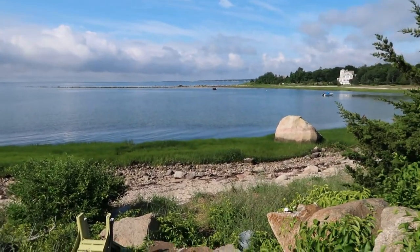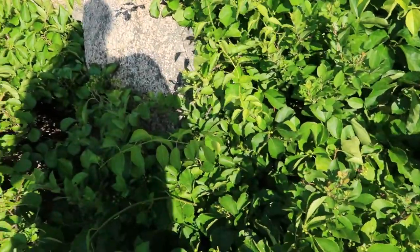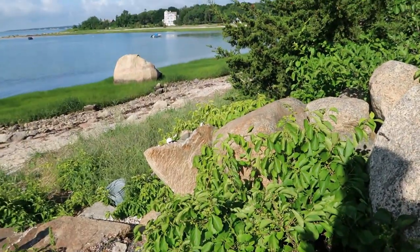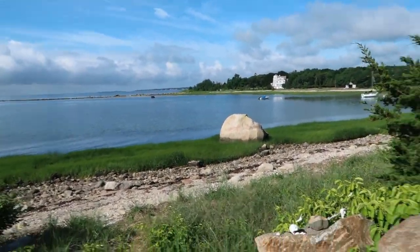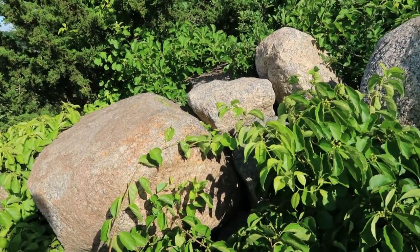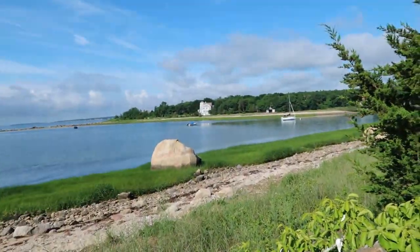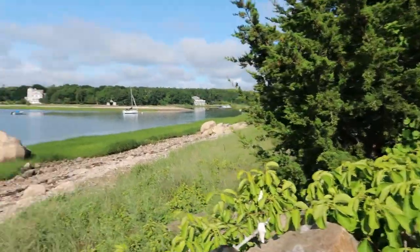Another project, which I can make into a video, is you can see all the bittersweet. The bittersweet is definitely my nemesis here at Bunny Hall. I'm always hacking it back. Now, of course, in autumn, it's wonderful to have strands and strands of it to make beautiful autumnal wreaths. But when you live with it and it takes over everything, it's not good.